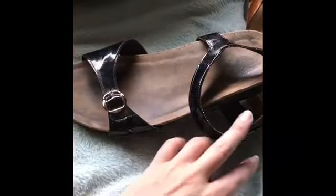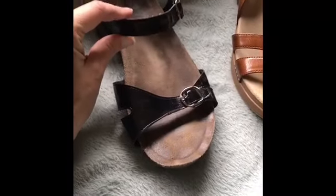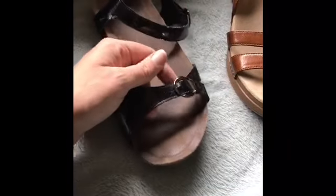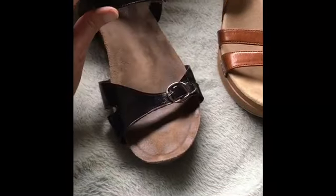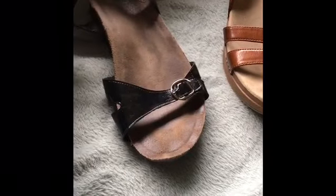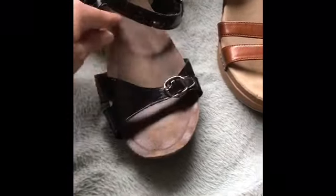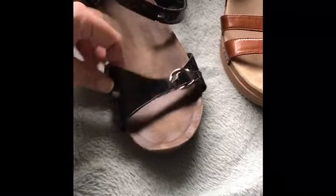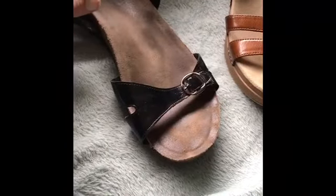The problem with these ones, I love them and I would keep wearing them this year, but I can't because I work in places where it's hot and these straps have gotten really stretched out of shape and there aren't enough straps on them to sustain more walking. If I had multiple straps here and some of them had gotten stretched out, that would be fine. I could readjust it. But these straps are just simply too stretched out.